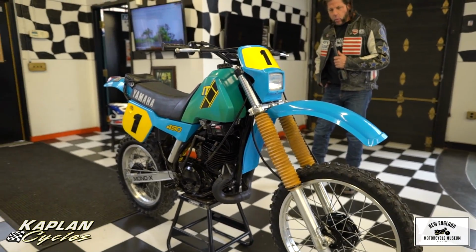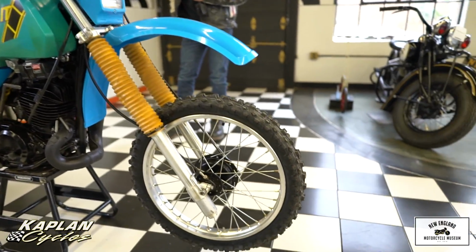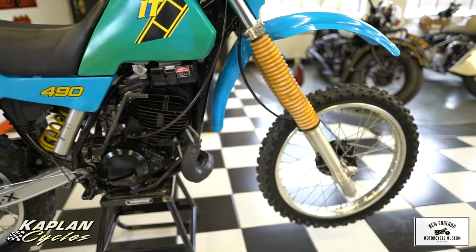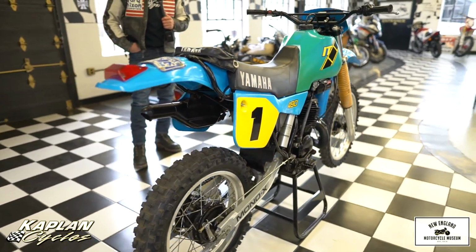Borrowing the suspension from the YZ, it's running 11.8 inches of 43 millimeter Kayaba forks and 11.8 inches in the monocross rear with aluminum swing arm. Yeah, the best suspension made, Kayaba.